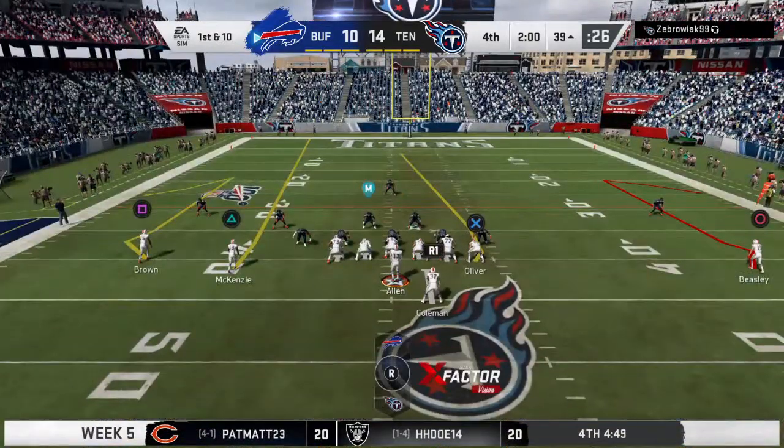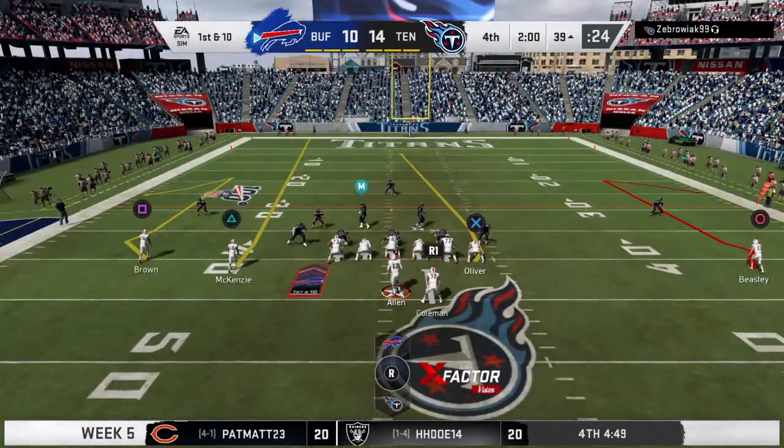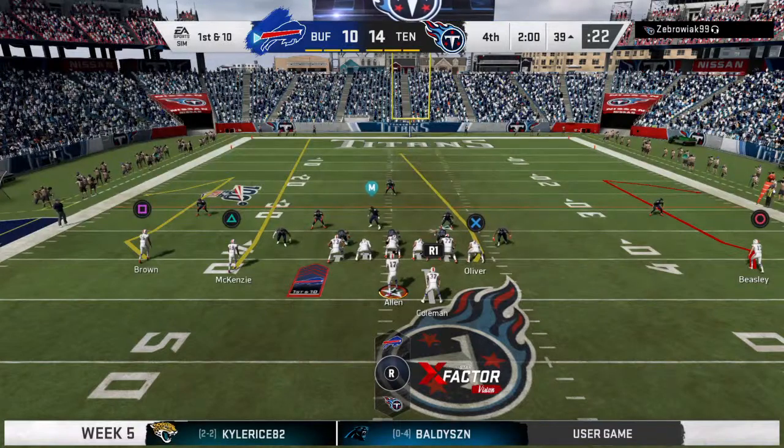So it's Bills football here as we get you reset. And let's see what they've come up with offensively after having time to talk it over.